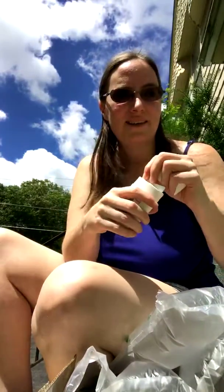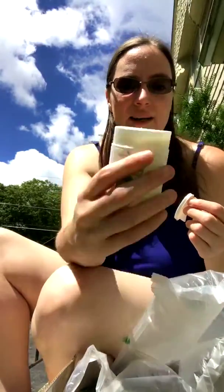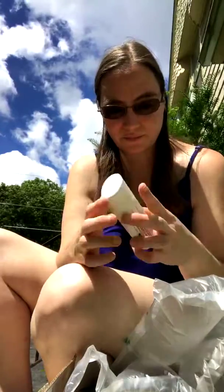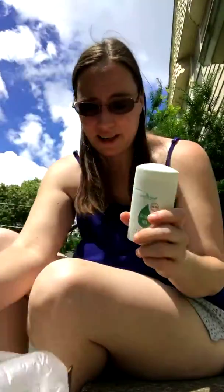Oh, hi, butterfly. Butterflies are awesome. Oh my god. I wish you guys could smell this. It's so pretty. It smells so good. It's like citrus and woodsy combined. And it's Aroma Guard, which is even better. Non-chemical, safe for sensitive skin like mine. Alright, so that's my first one, deodorant.